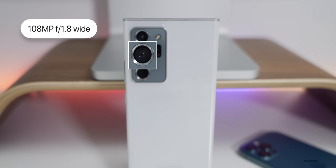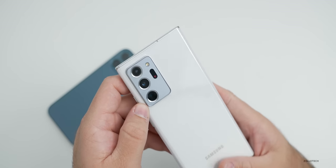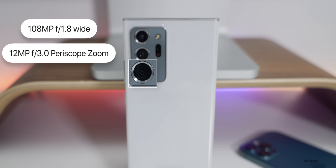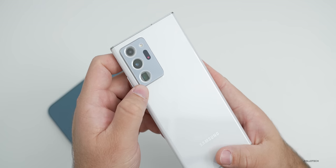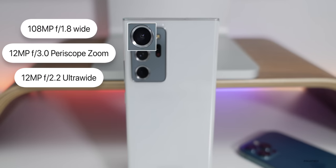We have a 108 megapixel f1.8 with laser autofocus and optical image stabilization. So you still have sort of laser autofocus with the sensor here that helps with focusing. And then you also have a 12 megapixel f3.0, 120 millimeter periscope telephoto zoom lens that can go up to 50x. So that's down here. It's actually the sensors over here, and it's sort of a periscope to help it zoom like that. And then finally, you have a 12 megapixel f2.2 ultra wide.